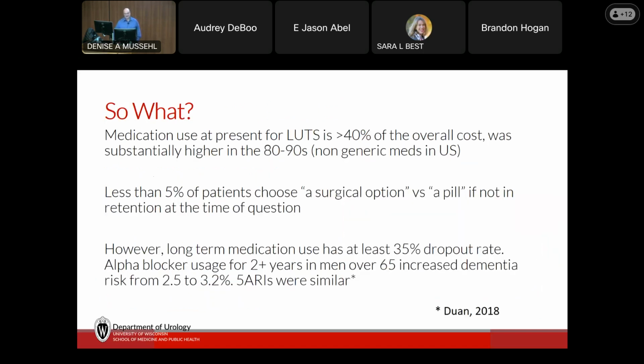So in the end, so what? There's a lot of different treatment options. If we go back and look from 1926 to 1991, there was TURP, open simple, or the new medications. If you ask a patient, do you want surgery or a pill, only 5% of them will choose the surgery unless they're in retention.